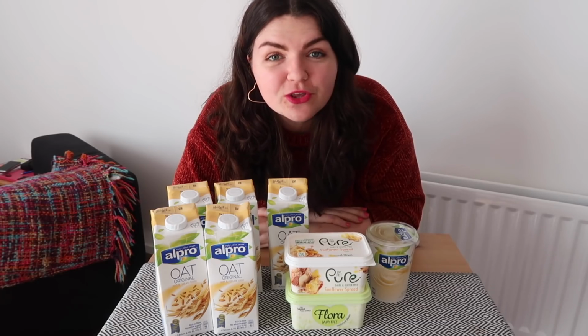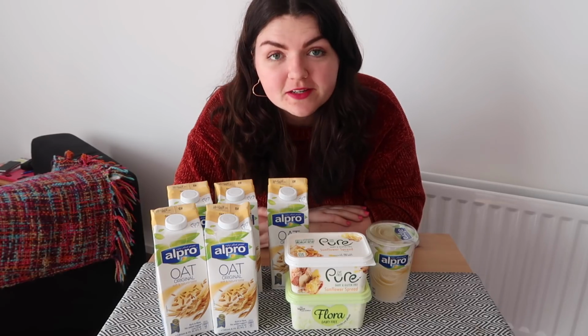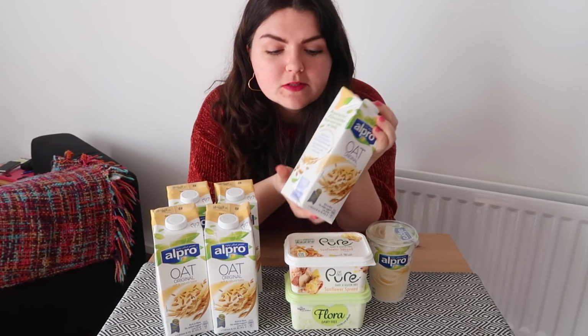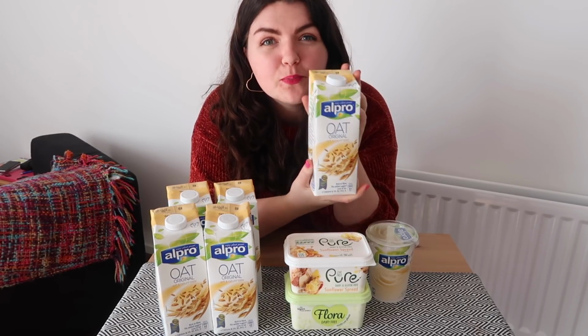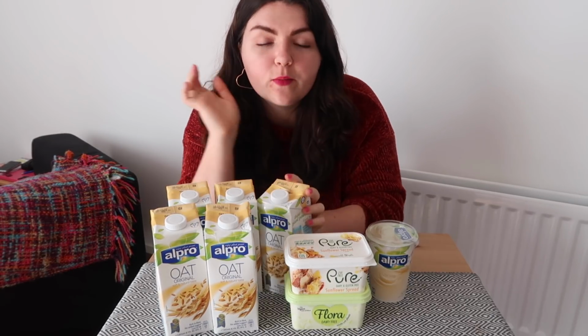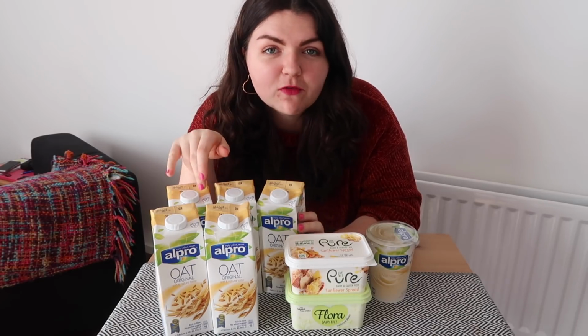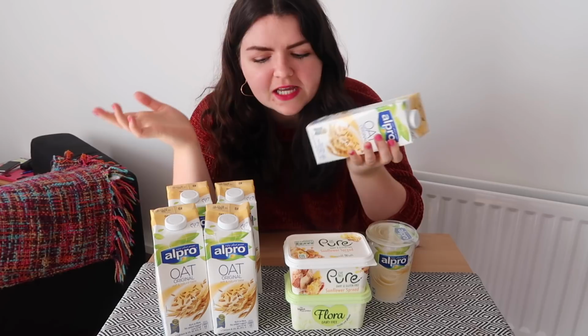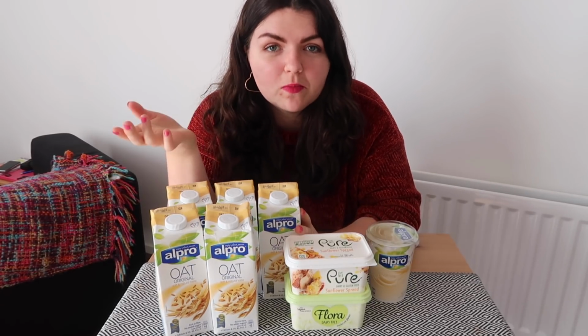Next up, what I want to show you is dairy-free alternatives that we have in this house. So what we always get is oat. So we use this Alpro Oat Original one, and we also use Oatly. We just pick whichever one's cheaper. This week, this one was $1.40 and Oatly was $1.50. So this one won, and that's the way that we do it. We always just pick the cheapest oat milk.